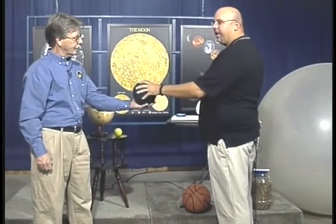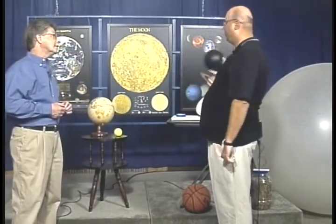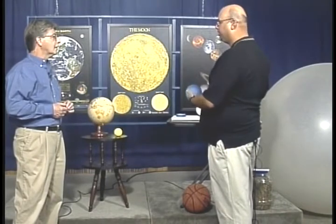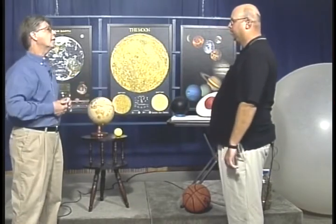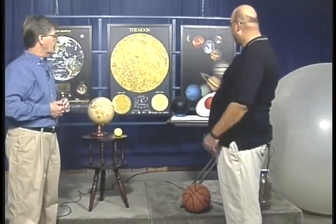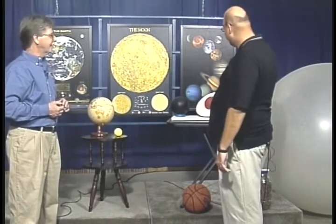Interesting. Yeah, and on this scale, Jupiter would be a half a mile away from the weather balloon we have here. Wow. We've gone from 800 and some feet to starting to measure it in miles now. Yeah, now we're into miles. And this is just a 5-foot weather balloon we have here.